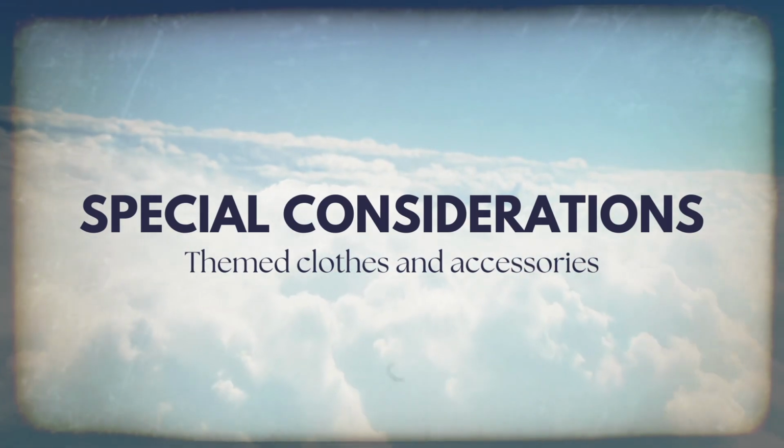One extra packing tip for you is special considerations. If you're going on a Disney trip or anything with a theme like that, then you might want to pack themed clothing, themed accessories. Say you want to bring Mickey Mouse or Minnie Mouse ears with you, it might be cheaper to buy it ahead of time before you get to Disneyland. And all you gotta do is change out a couple of tops, or maybe have a themed hat like my son has, or things like that.